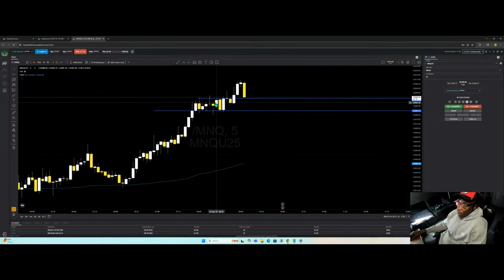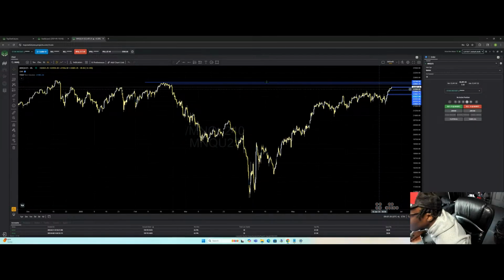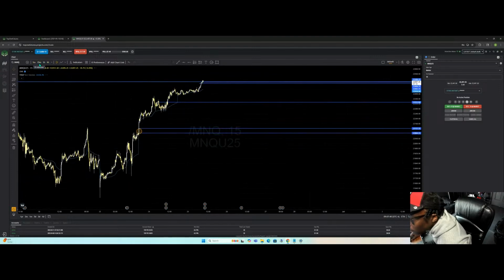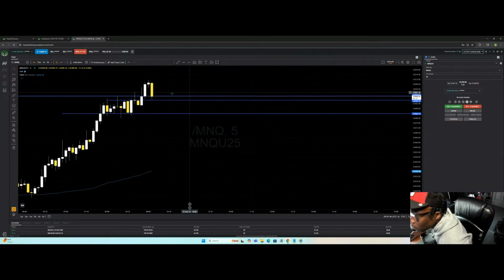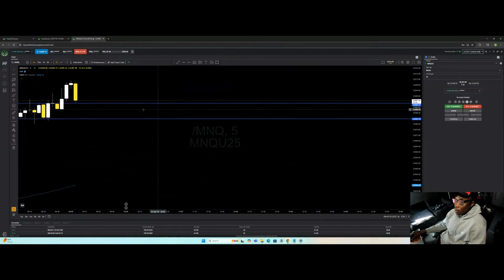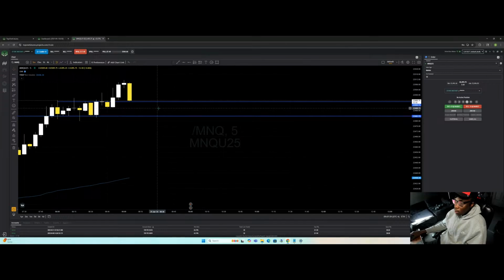So it looks like we may start respecting this supply zone on the 4 hour. Right now, this candle's creating a nice supply. You see, I lost a little bit here, $7 on all accounts. I try to have it at break even. I should probably move it up, maybe like $10, so that way I don't lose anything in it. Covers the fees at least.